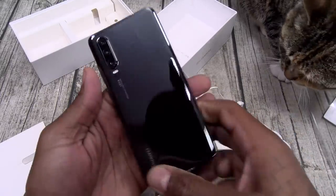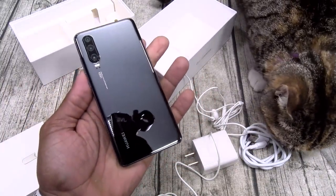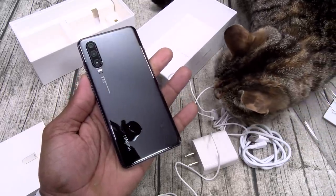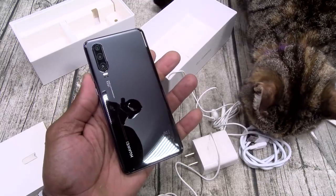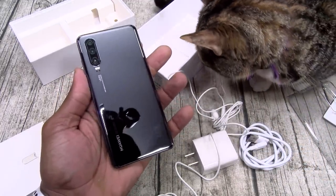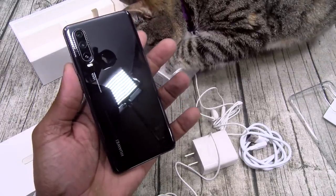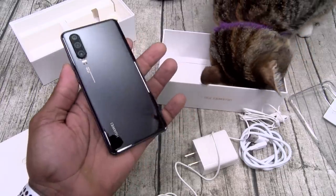Back to the device. Let me get a little wipe down. Look at that. Now, as far as the colors, the Amber Sunrise, that's that reddish color. The Aurora, that's the blue one. Breathing Crystal. Now, Breathing Crystal is my favorite color, but I went with that on the P30 Pro, so I decided to get the Wesley Snipes Black. As far as the Pearl White, never seen that one yet.